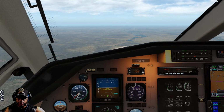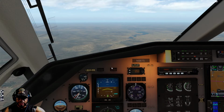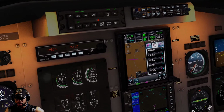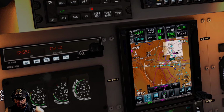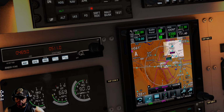Now what I'm going to do, since we are in the clear, is do a pretty much standard descent of 1,800 feet per minute and see where that gets us. Alright, we got 1 nautical mile, so let's go direct Ashel now. And there's our turn, folks. And actually, we're going to go direct midday, which is a much better option.